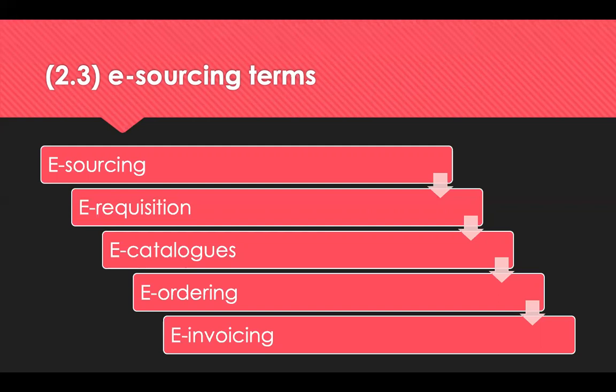E-ordering is the use of electronic systems to place orders. And that can be manual or automated. Manually, somebody's physically inputting the order, whereas an automated one would be coming from MRP, Materials Requirement Planning System, because it knows that you're going to sell so many and it understands that you're going to need to buy certain materials to make that happen.